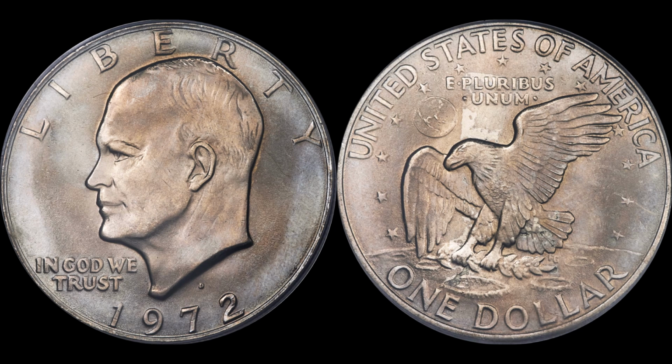Another part of this whole deal to where you can make money off coins such as this is toning. Toning on modern coins is kind of scarce because of the metallic composition of the coins. You don't get a lot of toning or oxidation on them, so you don't see the wild colors. This 72D right here has nice slate and blue colors, which helped enhance the value of the coin.